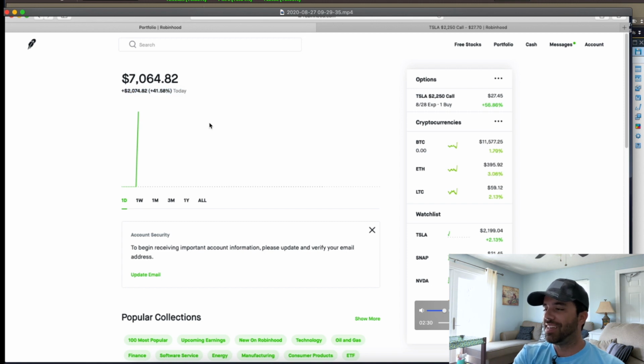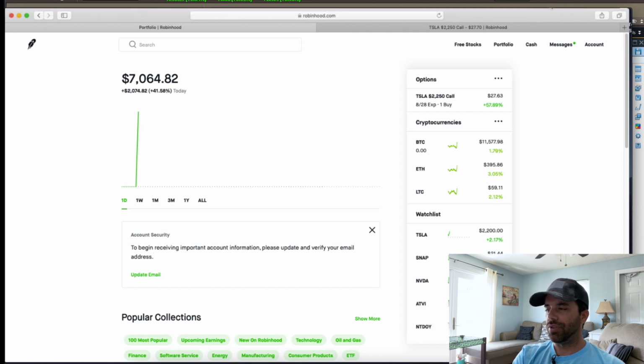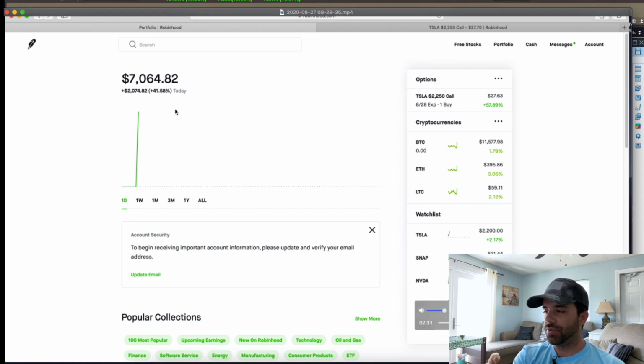$2,074.82 on the day, and you see there how now it has a $7,000 balance on the account. I had deposited $6,000, but only $5,000 was available, so the remaining $1,000 wouldn't show up, so it would only show $5,000, and that's what I was allowed to trade with. So there you go, boom. Now when that last $1,000 settles, this will go up.